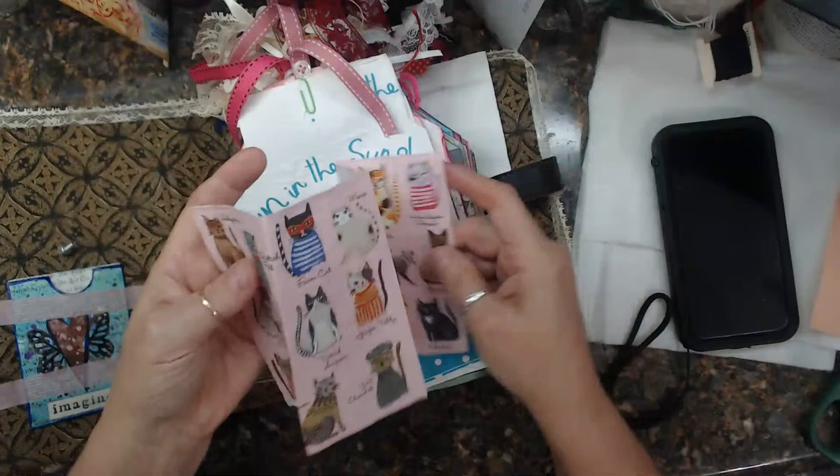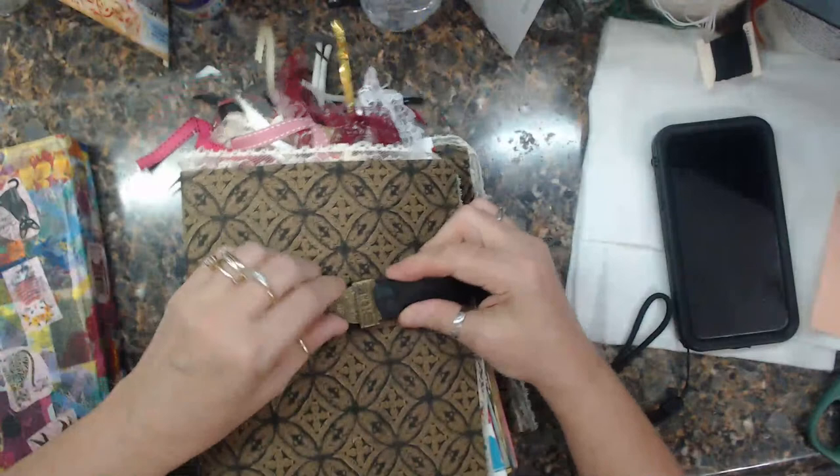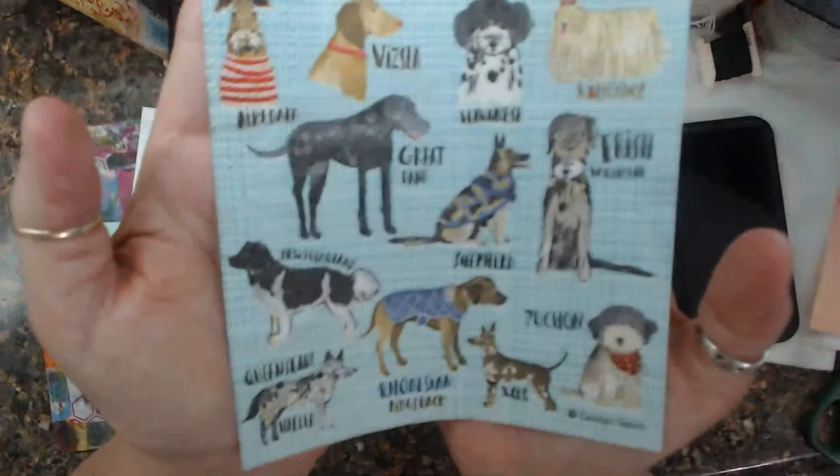And now we have in our possession a doggy napkin, just like the cat napkin, but with dogs. So now we're going to begin the dog tag book. So this was the old cat tag book. And here's the new doggy tag dogs.